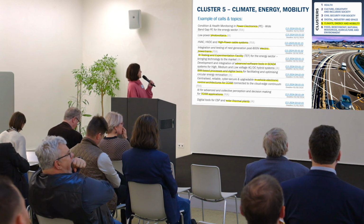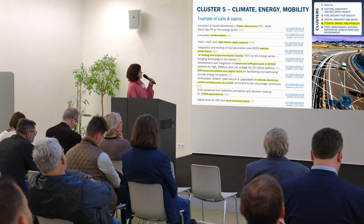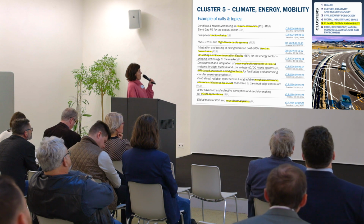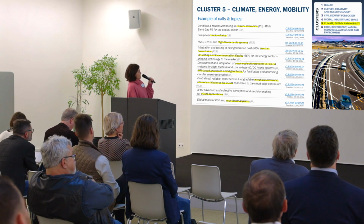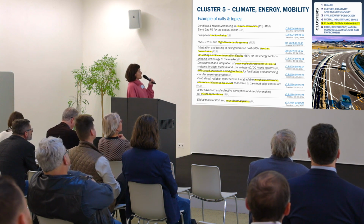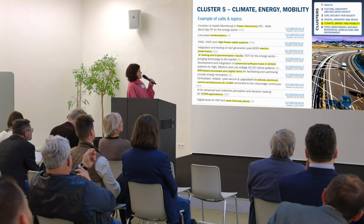Right, let's move to the other topic, which is focused on development of advanced software tools in SCADA systems. This is something which concerns renewable energy, and especially in this case, it is focused on wind farms. There are many more topics on renewable energy in Cluster 5.